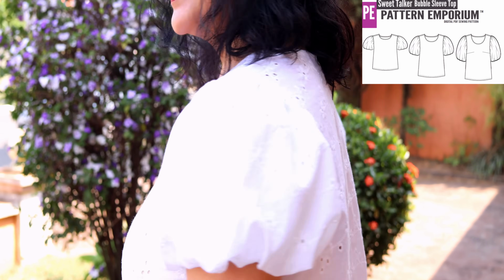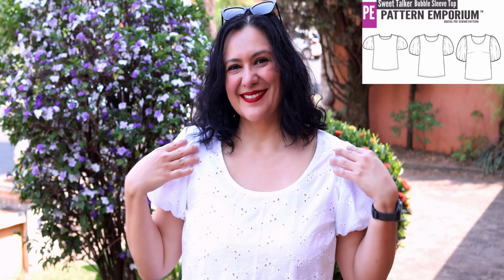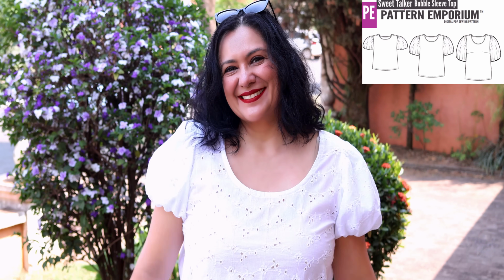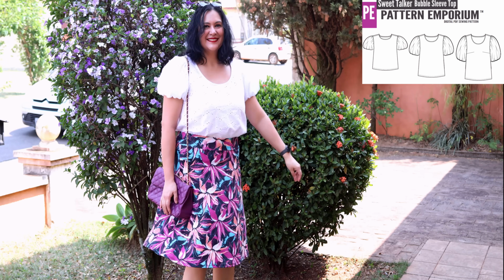It's just the most adorable sleeve I've ever sewn. This one is the shortest version. I think the broderie anglaise really shows off the design of the sleeve. It's adorable. Glad to have this beautiful blouse in my wardrobe.